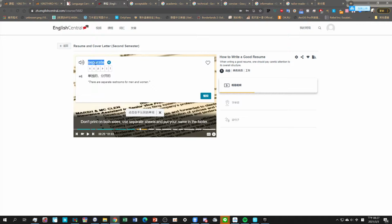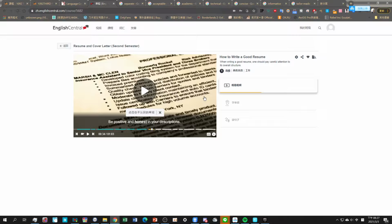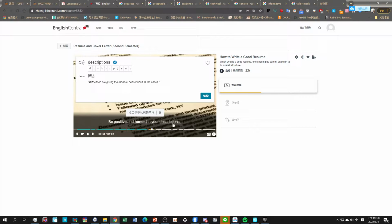Don't print on both sides. Use separate sheets and put your name in the footer. Be positive and honest in your descriptions.